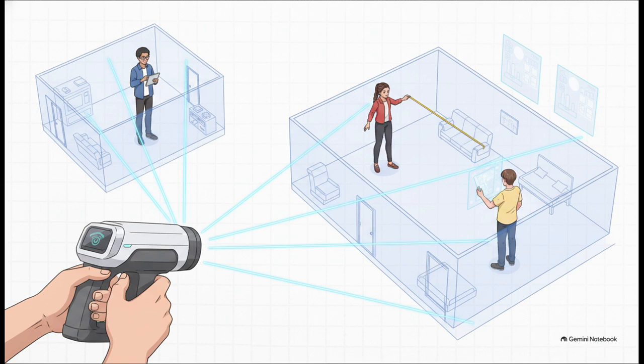It allows clients to remotely walk through the space from their computer, measure rooms to see if their furniture will fit, and heavily document the exact condition of the property in 3D so they can compare changes over time.